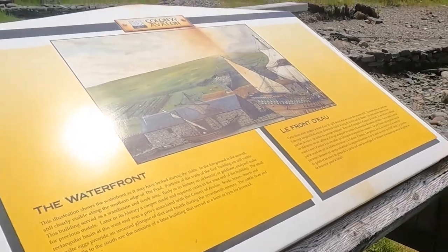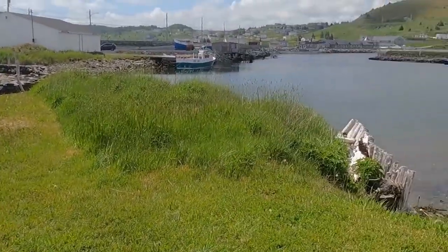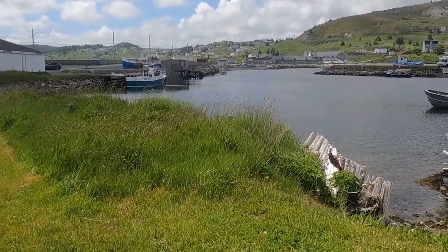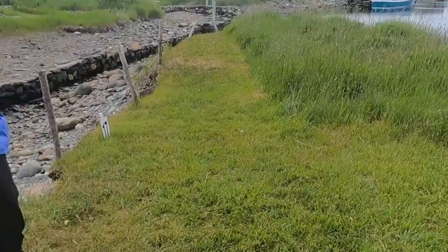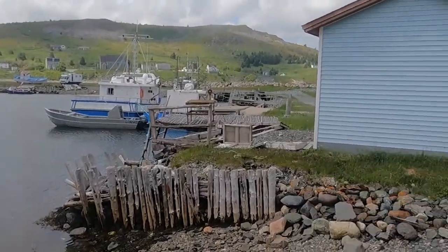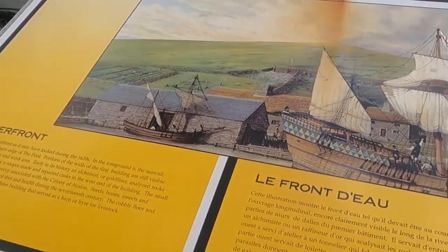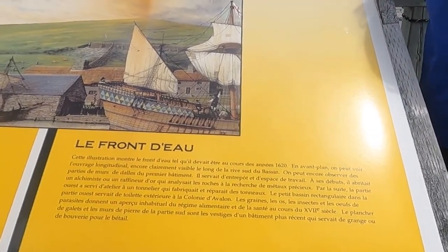But here, this is called the Waterfront. As you can see, it's not touching the water right now, but this piece of land here wouldn't have been here during that century or during that era. This natural piece of land would have been here. So in the 1600s, as you're sailing in the big boats, in order to get into the colony, you would actually have to go around and come in. To put it into perspective, these big boats here would have actually sailed in and docked up right here. So there would have been a lot more water.